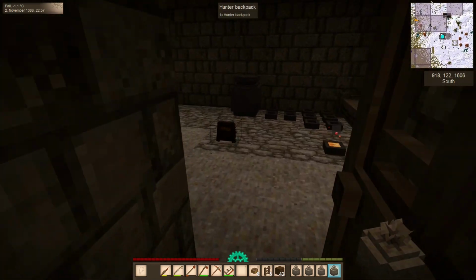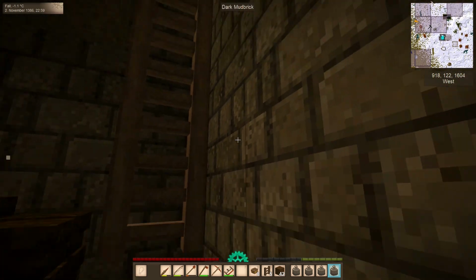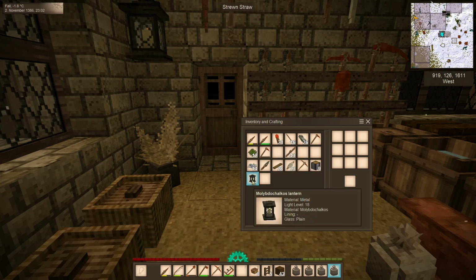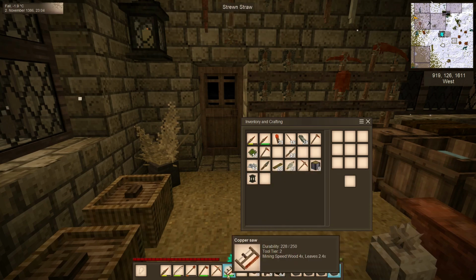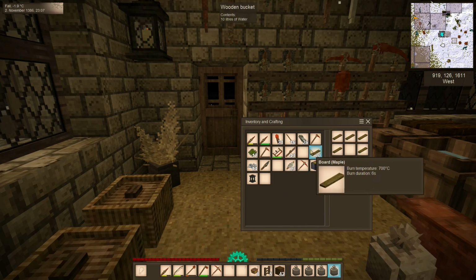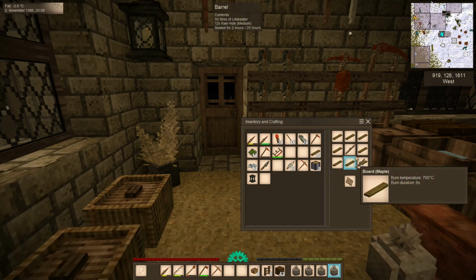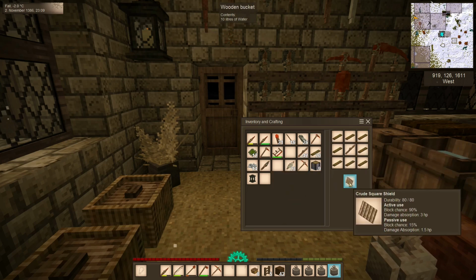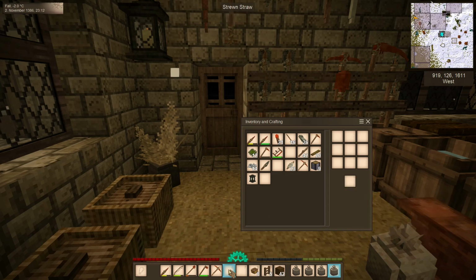So we'll come back to those in a later episode when they're ready, and we can continue on making the bow. We also have the option, now that we have boards, to make more defensive items. Namely, we can make a simple wooden shield. And we do that by placing a stick in the center and then surrounding it by boards. And we get a crude square shield.